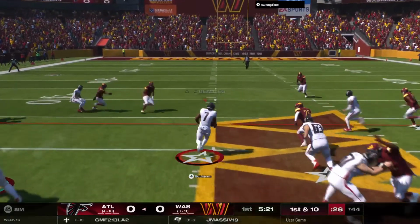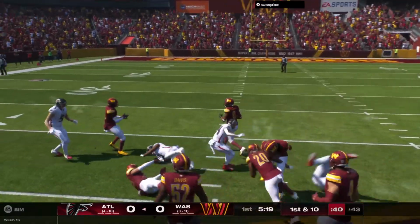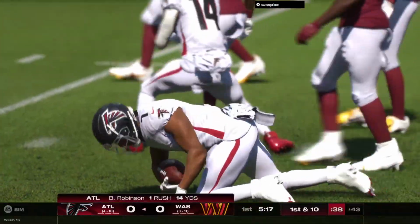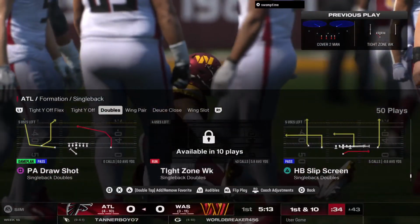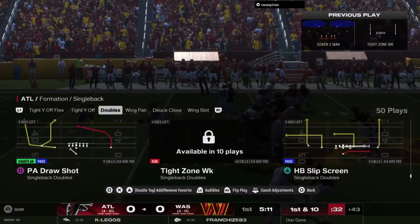Drive begins with a run. It's Robinson. And he's going to be brought down after reaching the 43. Big gain, 14 on the play. And the Falcons will have a first.